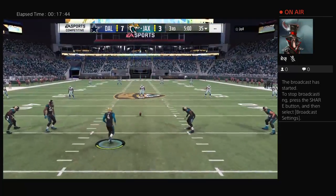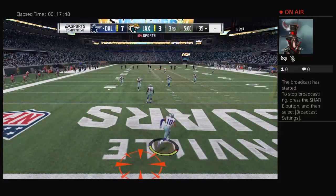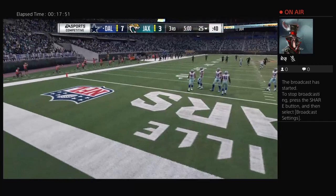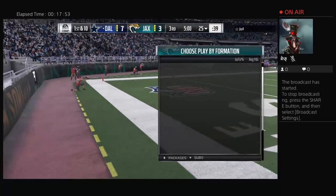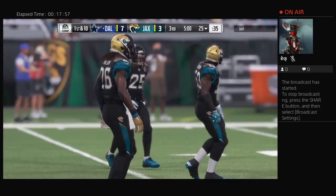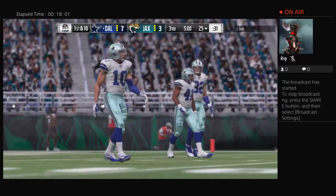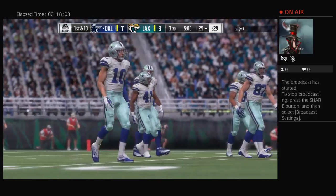Both teams appear ready for the fight ahead, and we resume action here in quarter number 3. And that'll carry over the back line of the end zone for a touchback. Out come the Cowboys now as they'll go on offense first here in this third quarter. They have the lead. Now they'll be looking for some separation here as we begin the third quarter.